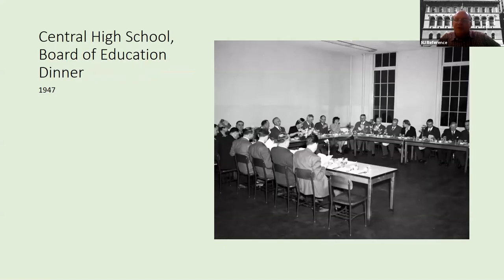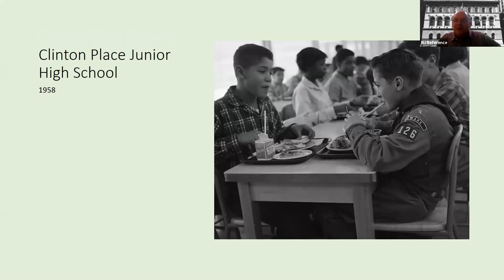This is a Board of Education dinner that took place at Central High School in 1947. You see the members of the board and maybe their guests sitting around a wide table. This is another photo from that series at Clinton Place Junior High School in 1958, showing, I guess, a modern type of cafeteria. Two boys eating lunch, one in a Boy Scout uniform.